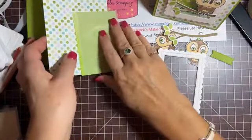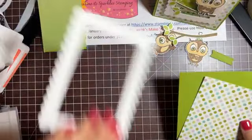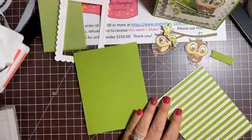Okay, so let's start putting things together. And this is a really easy card to make too, and fun. Are y'all getting tired of shaker cards?